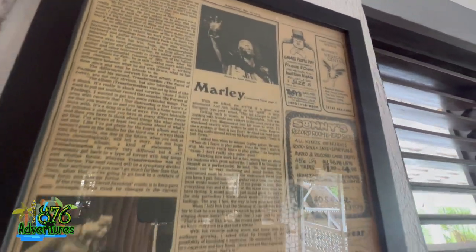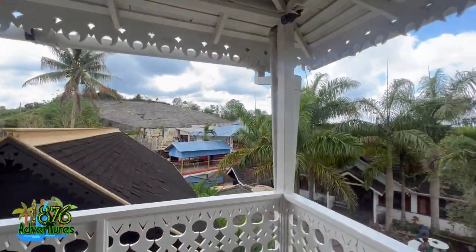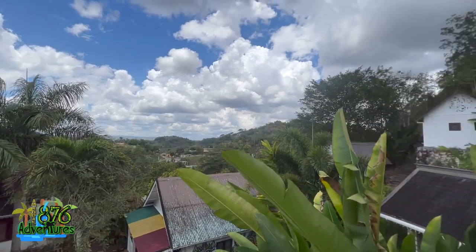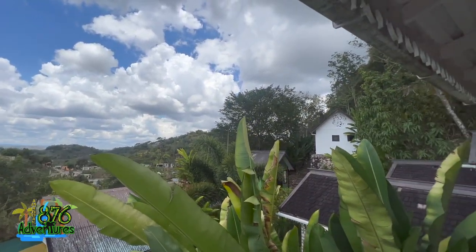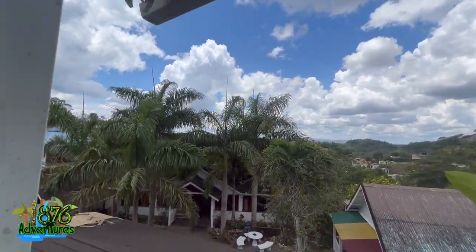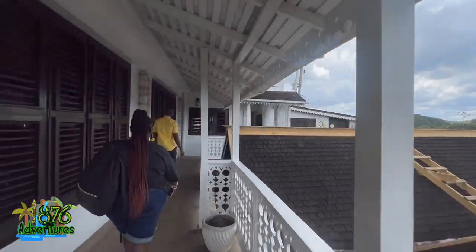And needless to say, he obviously helped to put Jamaica on the map, right? Without a doubt. Anyway, this is the view from the bar area. And as I mentioned before, this is the property that Bob Marley was born on, right? So this is his birthplace.